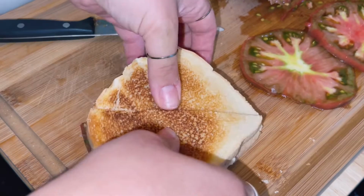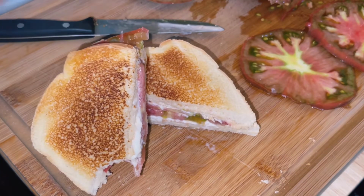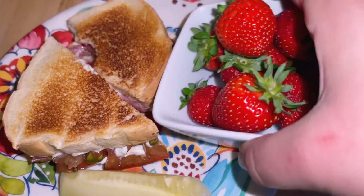I was very excited for this particular meal because all of the sides included things from my garden: pickled cucumber and fresh strawberries.